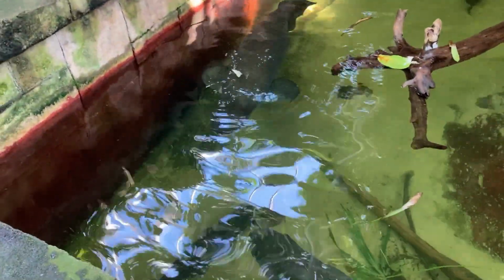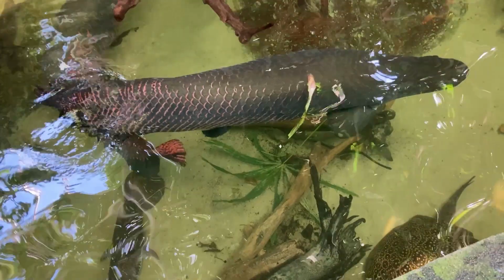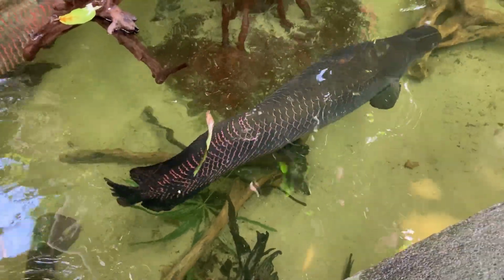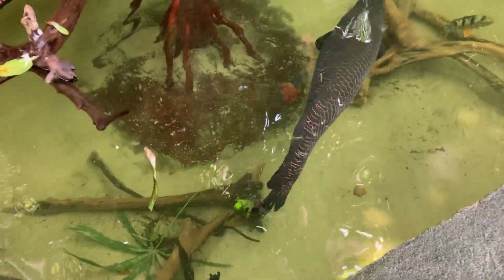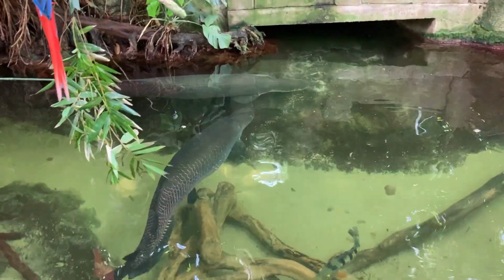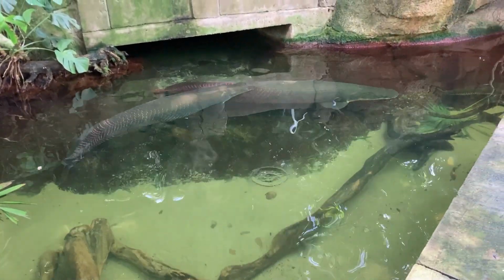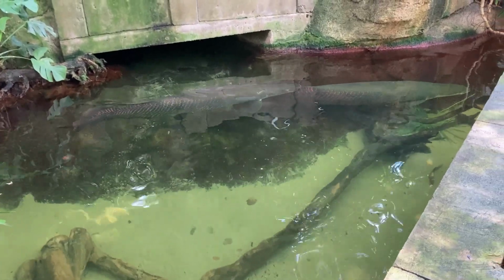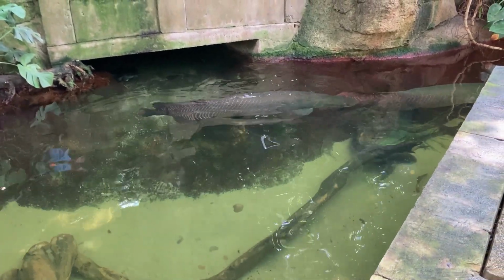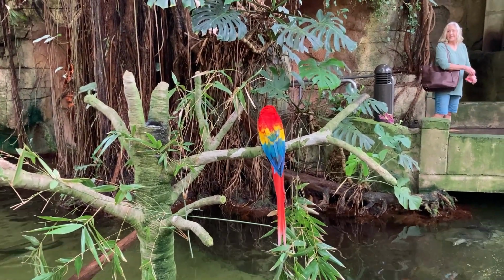Oh, there. Look at that fish. Look at them things. Look how huge those are. Oh my God. Look at that thing. Oh God, there's another one.